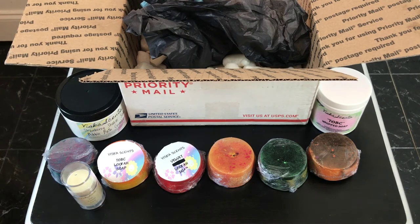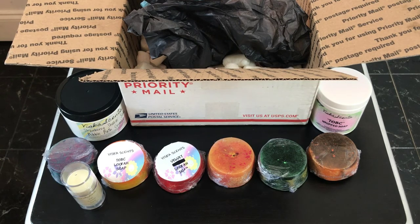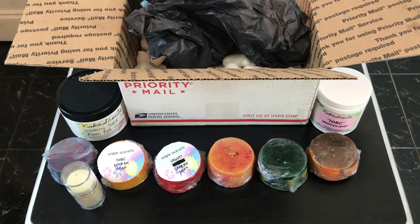And, you know, I'm going to let you guys know. I'm going to use the bath crumble really soon. I know I like the loofah soaps. I'm very interested about the topical salve, and then how the wax compares to my Candy Panda. And I just ordered from another wax company. I don't recall the name right off the top of my head.